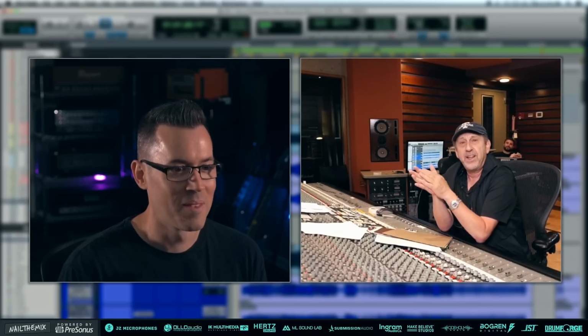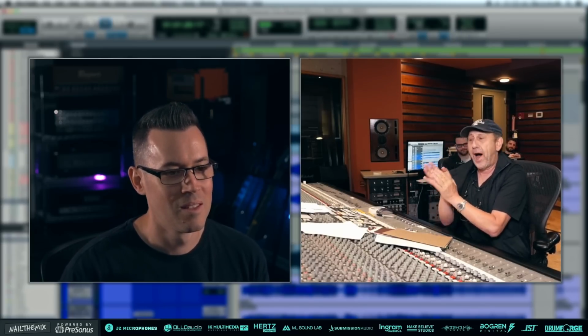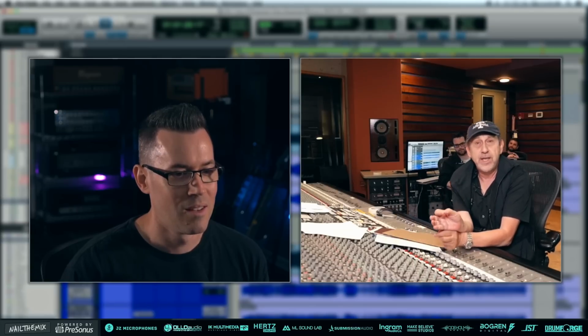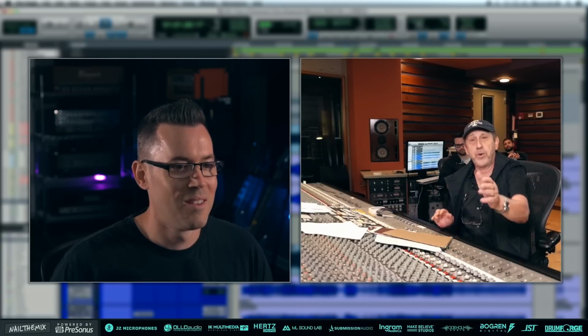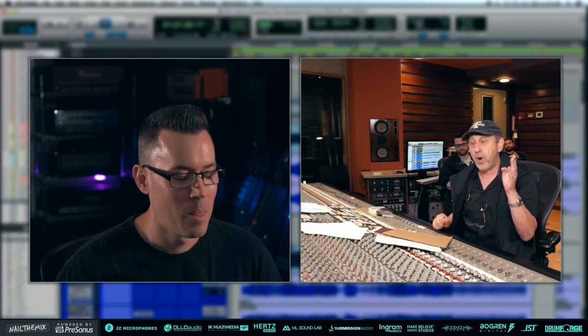What is it that makes a great SSL plugin? Why would you pick one over another? And what is your reason for picking? In other words, the technology, the code itself is written in such a way that it's more pleasant to your ears. So I'm going to start, Joel, with you because you're a professional mixer. What do you use and why do you use it?